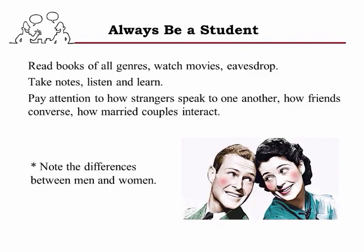Watch movies, eavesdrop, take notes, listen and learn how people talk. Pay attention to how strangers speak to one another, how they converse, how married couples interact. I don't believe you can be a writer without being a reader. Read classics. Read bestsellers. Google favorite movies and read those screenplays. Many, many of them are available in PDF.